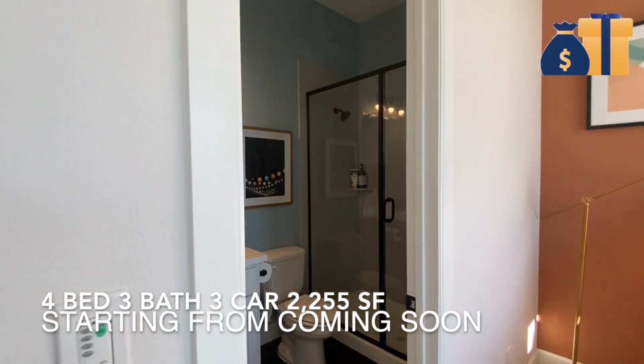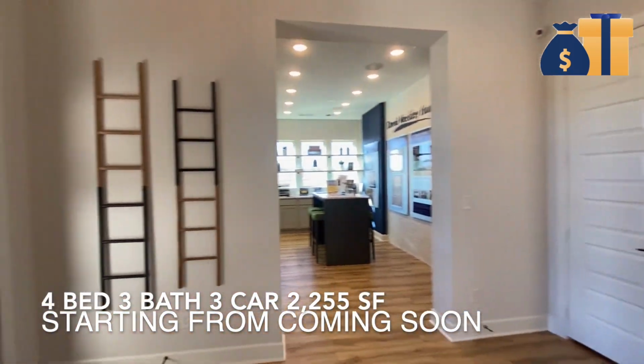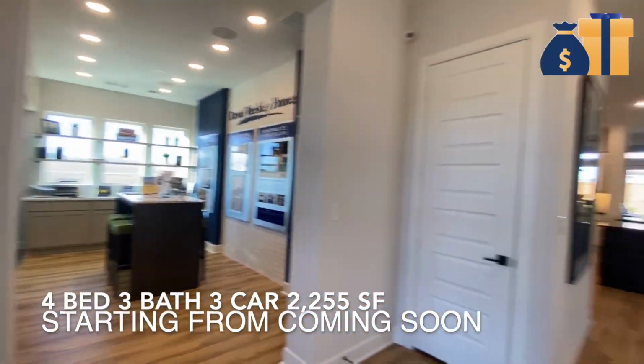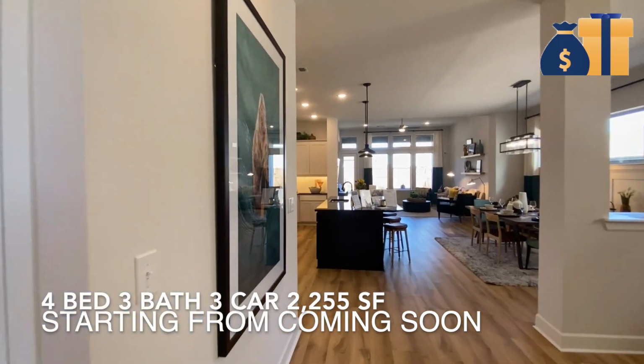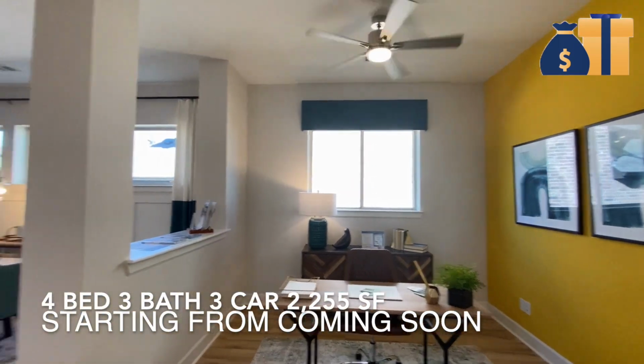it is 2,255 square feet in size. This community falls under McKinney Independent School District with grade schools. Please see links below in description for more information about City of McKinney and McKinney ISD. Please take a look around.